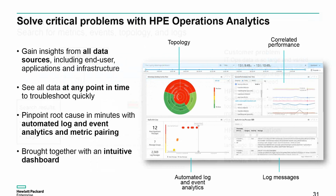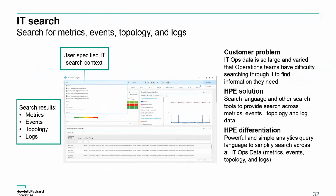So one of the key strengths is the ability to search different types of data, and that is on HPE's patented technology, where you would be able to both learn the language and also be able to analyze the data that's coming through. The solution here is to provide this search across the various events, the topology, and the log. That way, your IT operational personnel will be able to assess that information as well as take some corrective action.